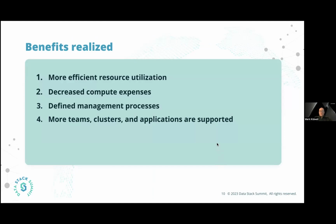A few of the benefits we've realized since adopting Pepperdata, but also adopting more of a cloud cost conscious strategy. We've seen a lot more efficient resource utilization. Where we used to have resource utilization on our Spark clusters in the range of, say, 30%, we now see those clusters running at about 70% utilization. This directly impacts our compute expenses. If we're using 70% versus 30, we've doubled the efficiency and halved our costs of compute to run the same workload.